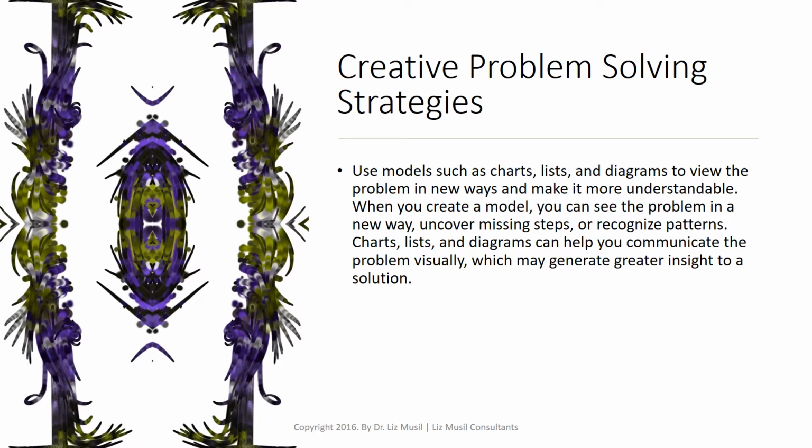When you create a model, you can see patterns, uncover missing steps, get a different approach or look as you compile the parts, and you can see the problem in a new way. One strategy for testing a problem is to simplify it. If you break the problem into smaller issues, it may be easier to solve.